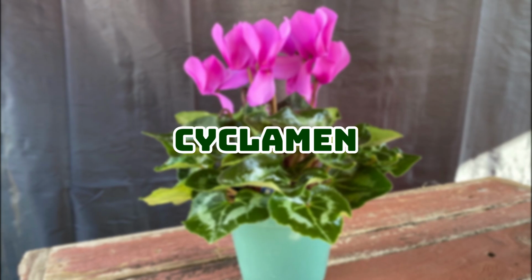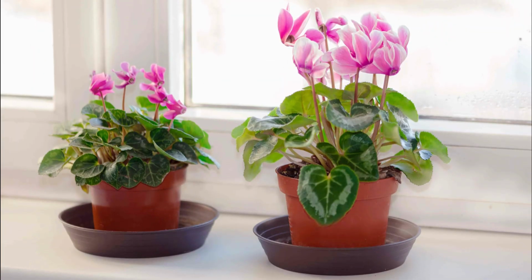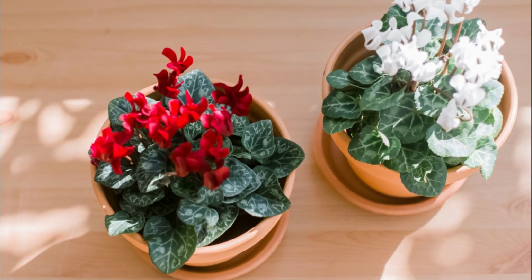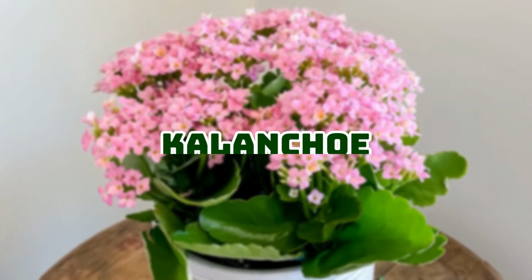October introduces us to cyclamen. Triggered by a drop in temperatures, these blossoms come in pink, white, and red hues, a beautiful addition to your garden. November is all about kalanchoe.